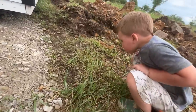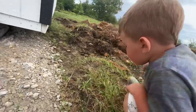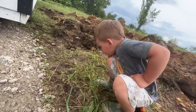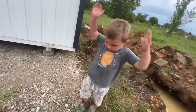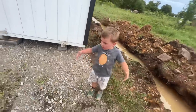What do you see? What is this? I think it's an ant. It's an ant or a spider? A spider. No way. Are you extra special? Look at your shirt. I'm extra special. Somebody sent you that. I can't remember who it is. I apologize, but cool shirt, huh?